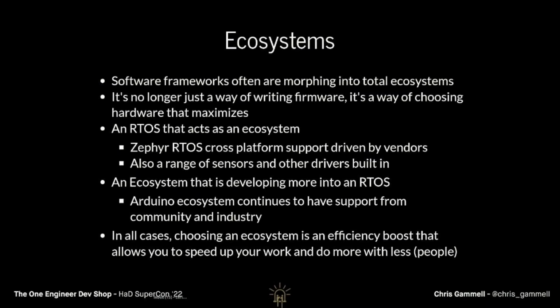And so you think about that as an enabling thing as a dev shop. You need to just get some kind of sensor data without having to think about it too much, without having to re-implement drivers, that sort of thing. Arduino is, of course, another great example of this sort of thing. It's an ecosystem where there's independent people that are developing these drivers and pulling this stuff in. It is an efficiency boost as well.